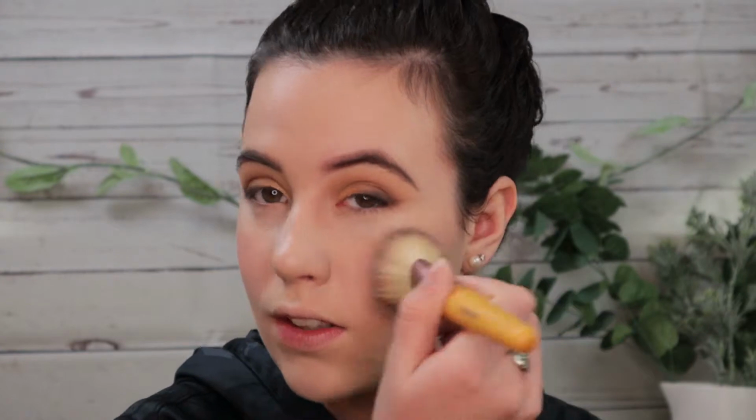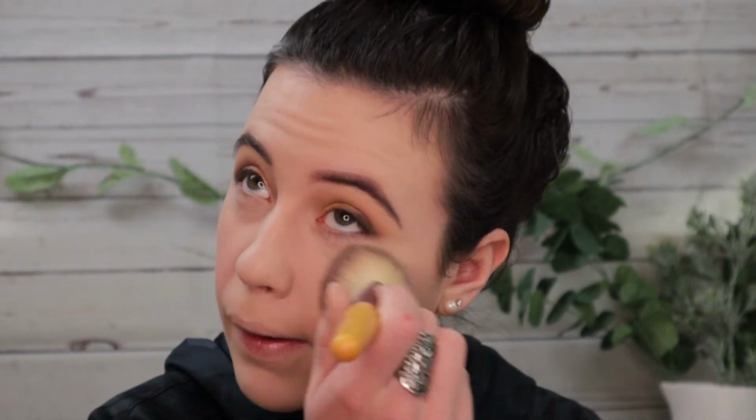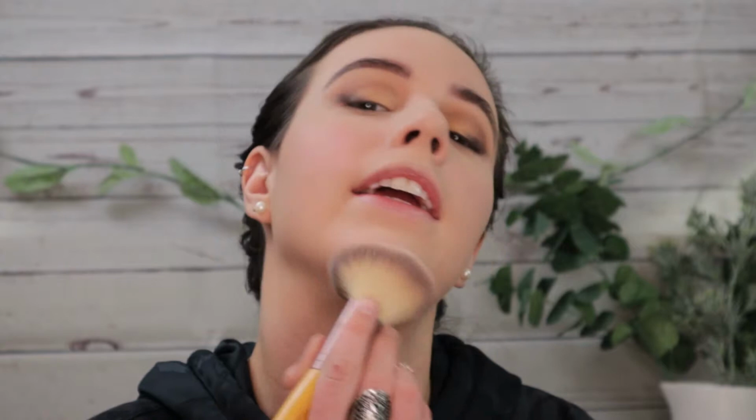Okay, next I'm gonna set the rest of my face with the same e.l.f. translucent setting powder all over the rest of my face. This is so fine that it looks like there's smoke everywhere in here because it's just dusting. I always forget how much I like this setting powder, and it's so affordable. And then I'm just also brushing off the light baking and caking.